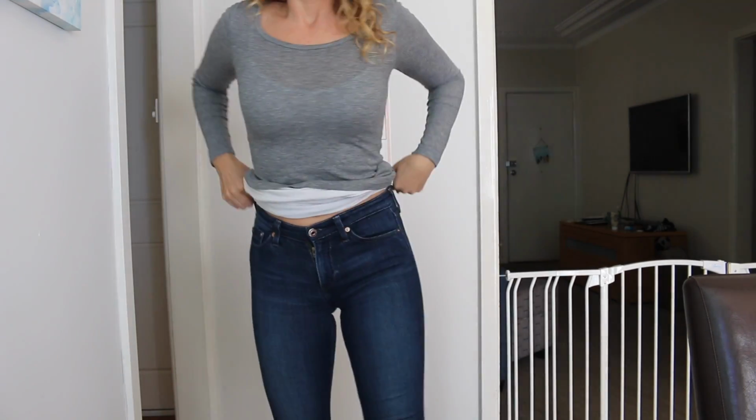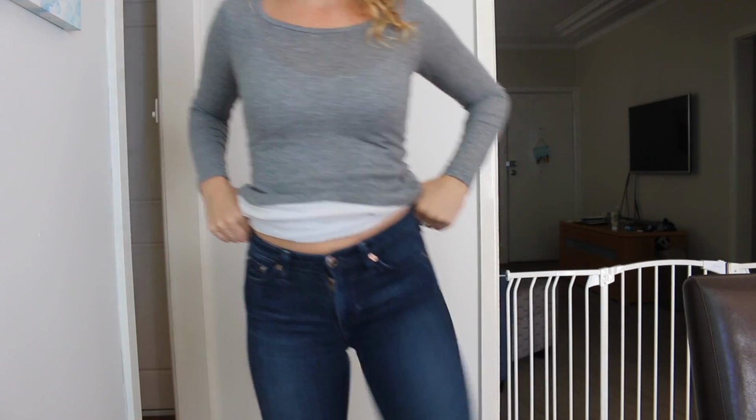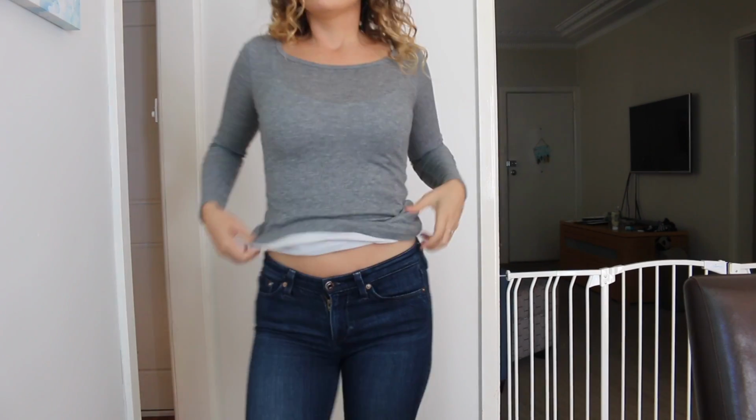These are my jeans that I wear. I seriously wear the same pair of jeans every day. I have literally one pair of jeans because I love these jeans. They fit me well. And to be honest, I don't wear jeans most of the time. I'll usually wear like active wear, so that works for me.